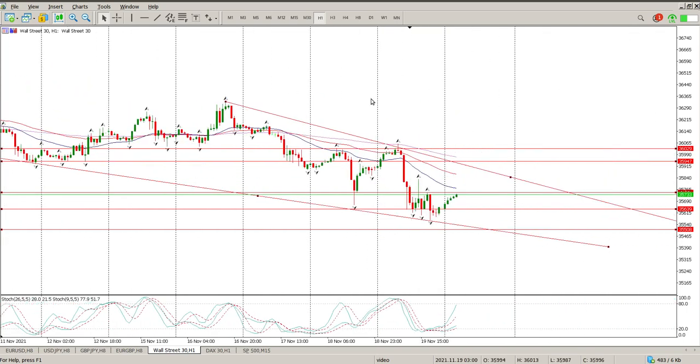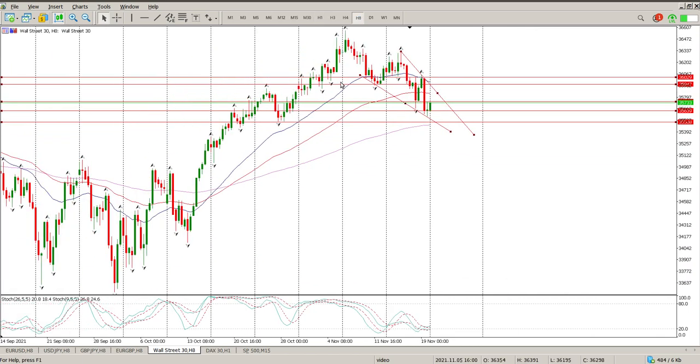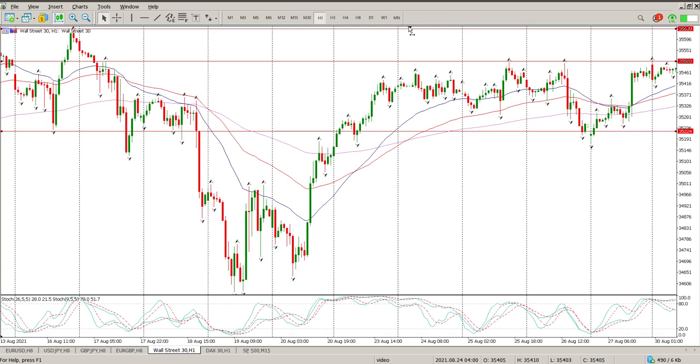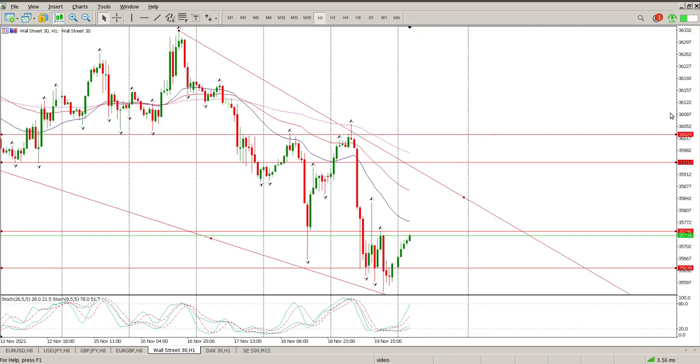If we start breaking below 35,500, that is going to be really interesting. But I suspect we'll probably be held up by this area here, 35,224. So yeah, I think for me, the wise decision again would be just wait and see what transpires.